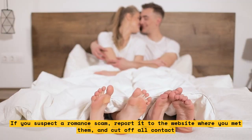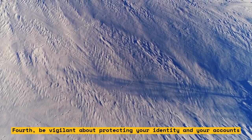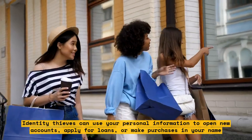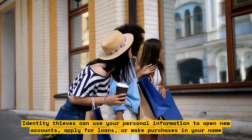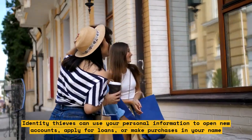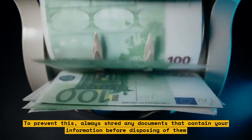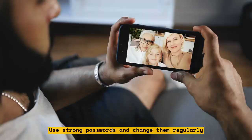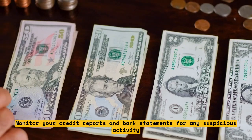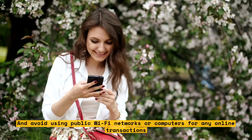Fourth, be vigilant about protecting your identity and your accounts. Identity thieves can use your personal information to open new accounts, apply for loans, or make purchases in your name. To prevent this, always shred any documents that contain your information before disposing of them. Use strong passwords and change them regularly. Monitor your credit reports and bank statements for any suspicious activity. And avoid using public Wi-Fi networks or computers for any online transactions.